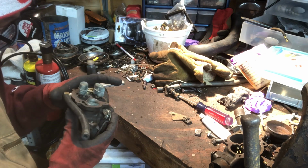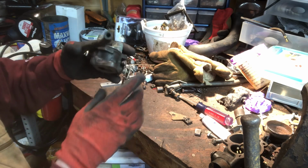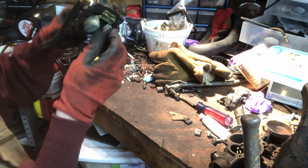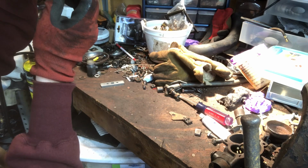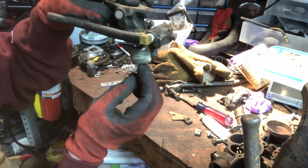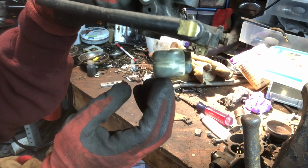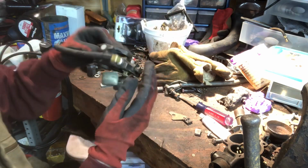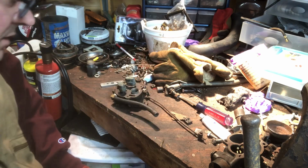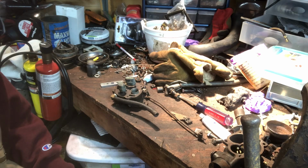What I might do is just flush it a little bit. Actually, let me see if the needle falls. Yep, needle moves. I don't know if you can see that. Oh no, real close. I don't know if you can see that, but it's moving, which is good. It means there's nothing caught up in there. So success. We'll just get this back together and put it on the tractor.